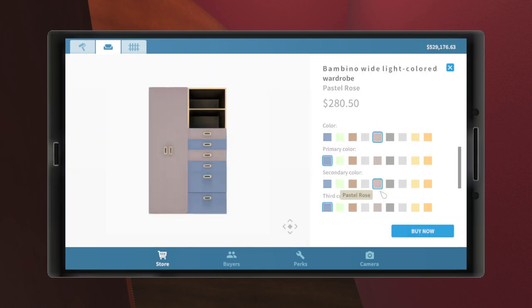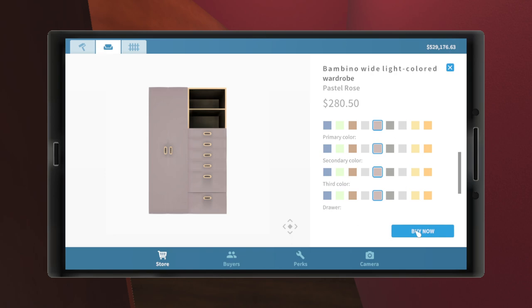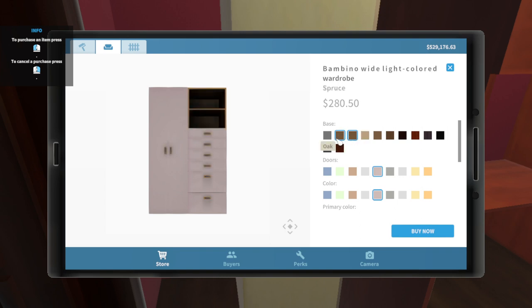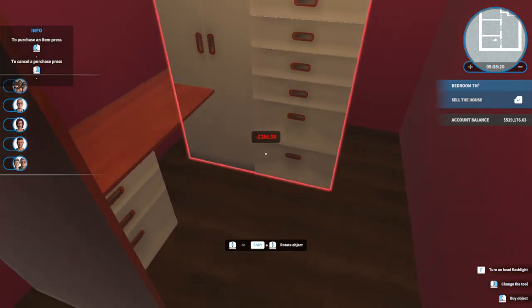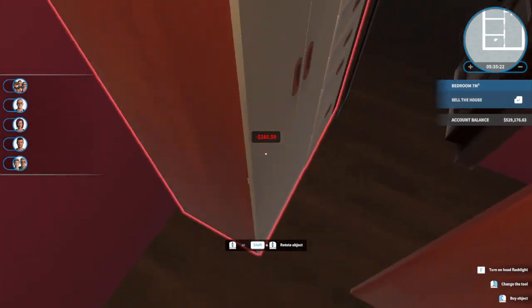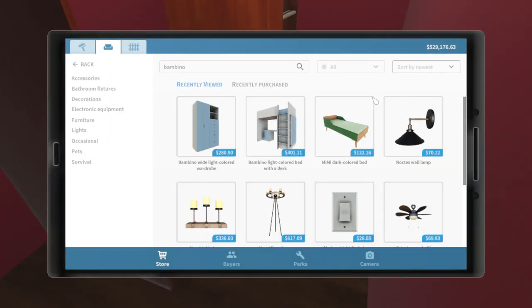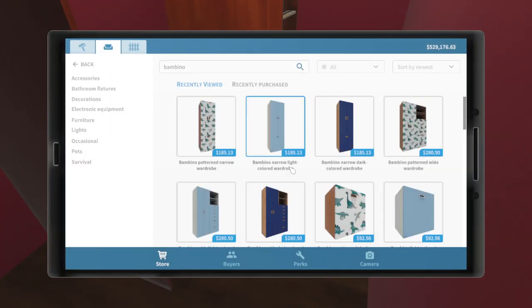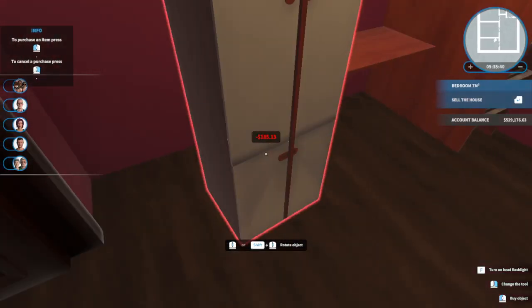I did beach with pastel rose. Oh, I ended up not going with beach. Which one did I go with? Oh, cherry. Dang. Yeah, this room is way too small for all that. But we can do this one. I went with cherry. Yeah, that's great.